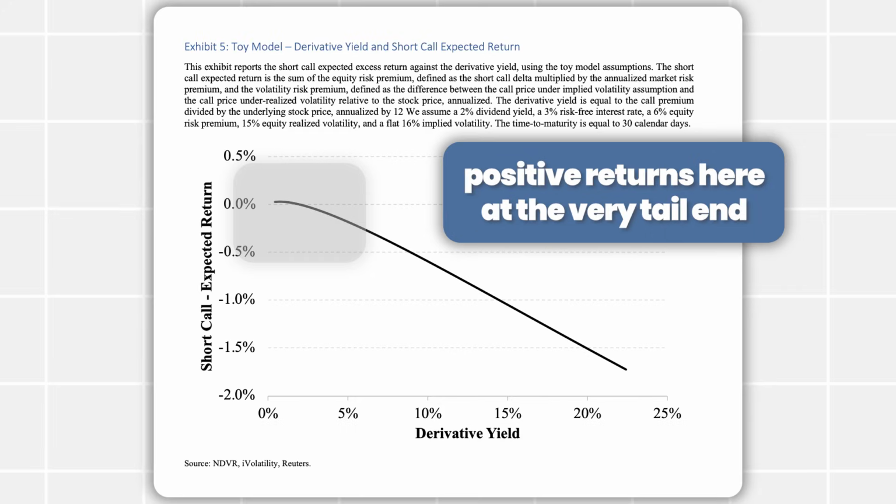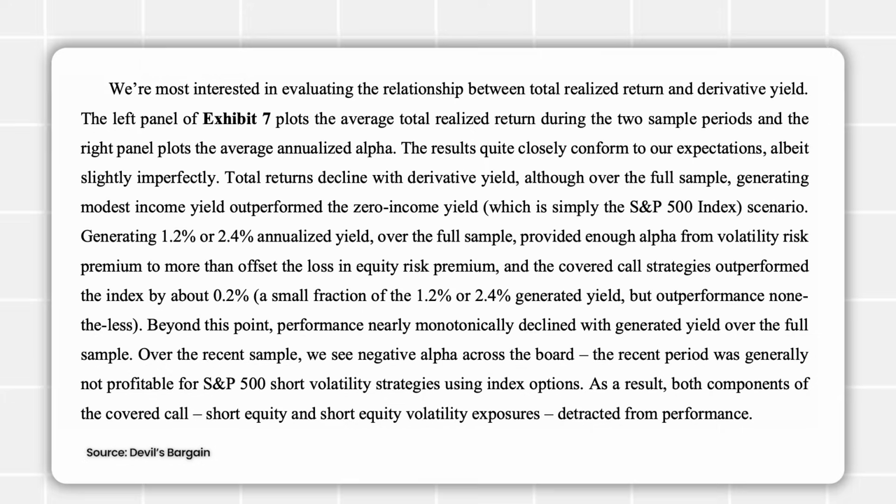Our main goal when we sell covered calls is to get a little bit of income while letting our LEAPS, in this case for PMCCs, grow and appreciate, because that's where most of our returns will come from. And from the devil's bargain paper, what you're going to see is that we are trying to target 1.2 to 2.4% return annualized. So we are selling very, very, very far out of the money.